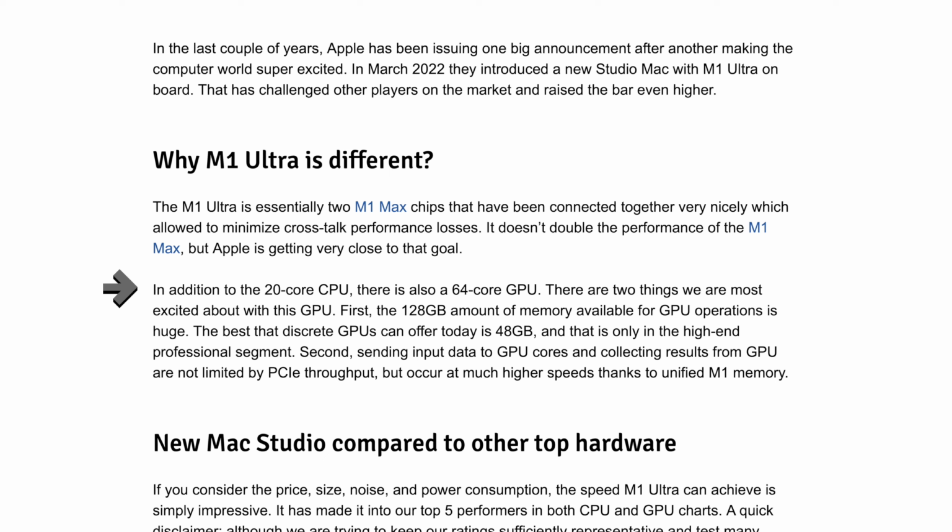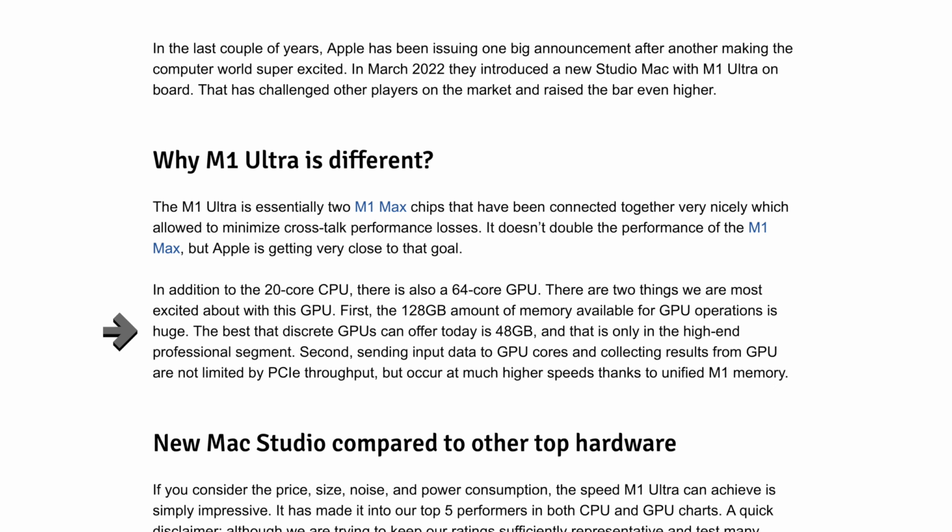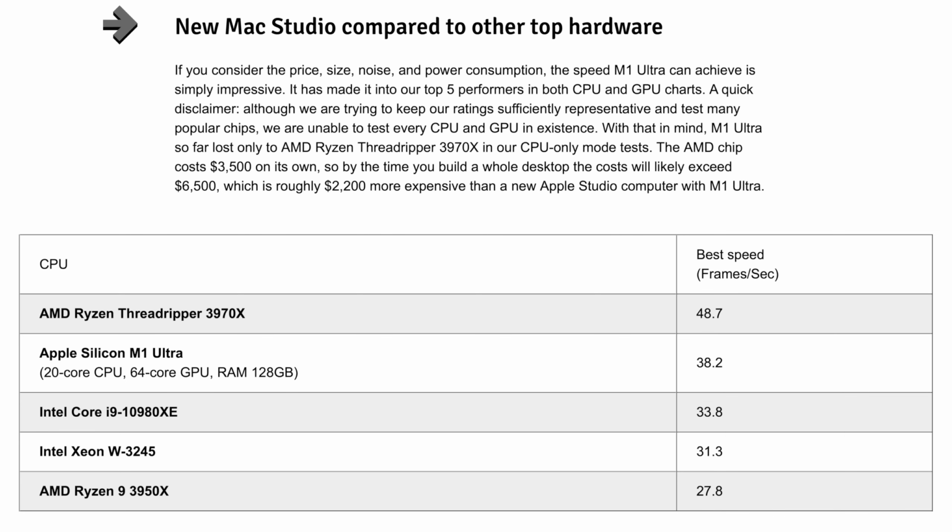In addition to the 20-core CPU, there's also the 64-core GPU. There are two things that we are most excited about with this GPU. First is the 128 gigabytes of available memory for GPU operations, which is huge. The best that discrete GPUs can offer today is 48 gigabytes, and only on the high-end professional segment. Second, sending input data to the GPU cores and collecting results from the GPU are not limited by PCIe throughput, but can occur at much higher speeds thanks to unified M1 memory. Well, I mean, yeah, that's kind of true, but it's worded awkwardly, but true. I'll give them that.